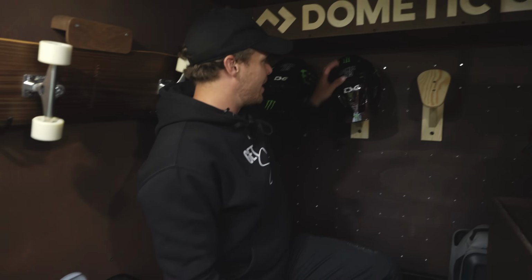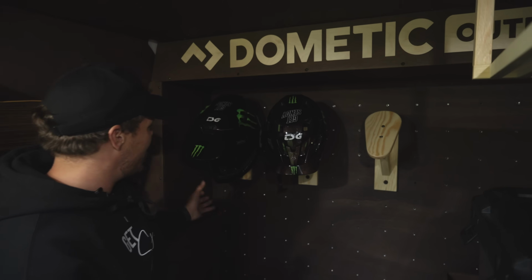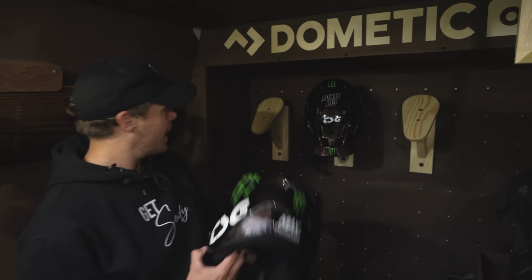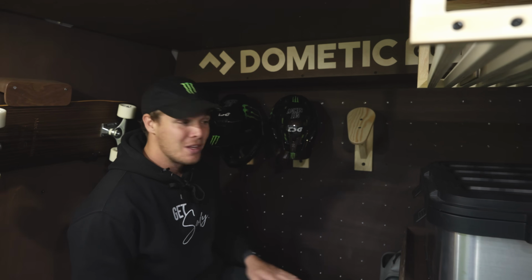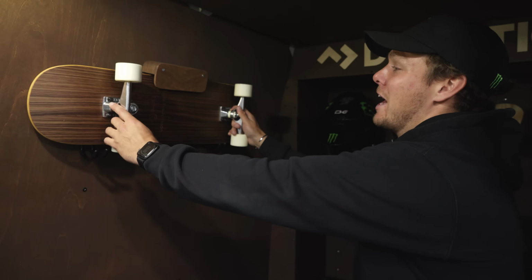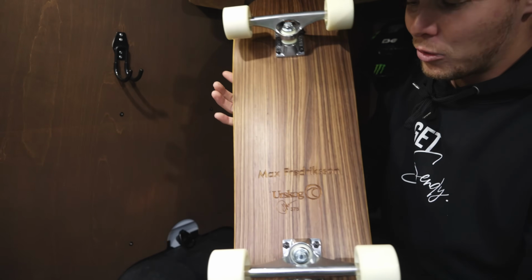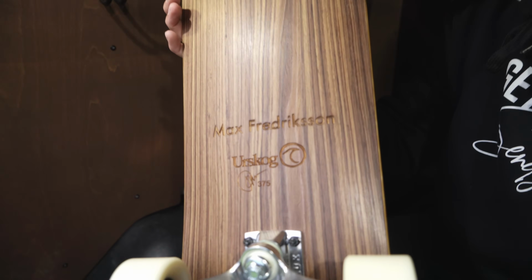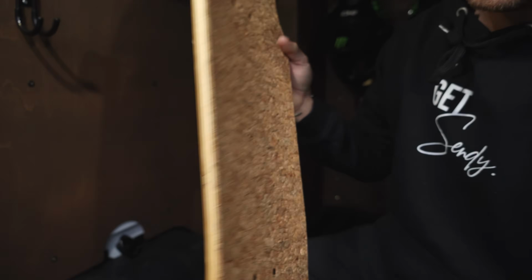And also the detailing with all this. Just look at that. So I can hang up all my helmets like that. That is just beyond clean, if you ask me. Another really cool thing that they made for me is this skateboard that is just hanging here in the background. I literally did not know that they were gonna go this big on all the detailing and all the cool custom parts, but they made a custom skateboard with my name in it.